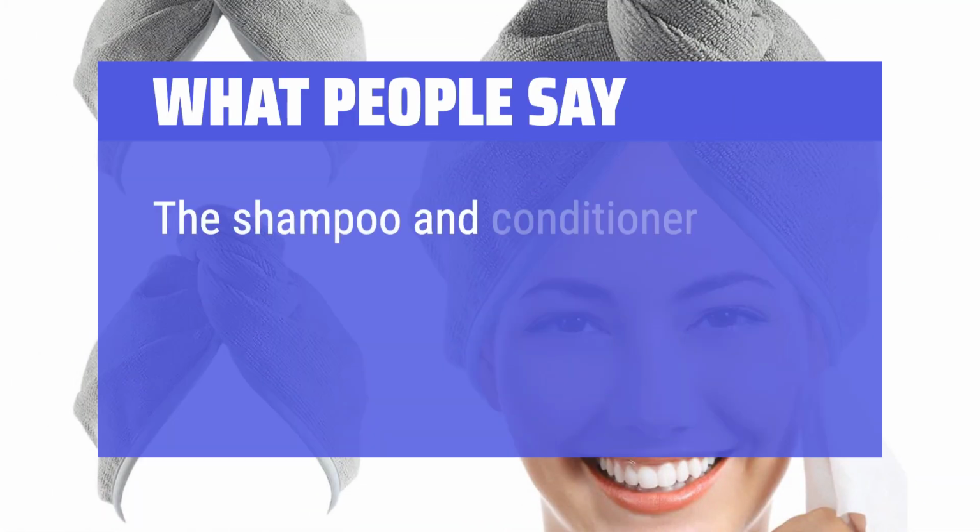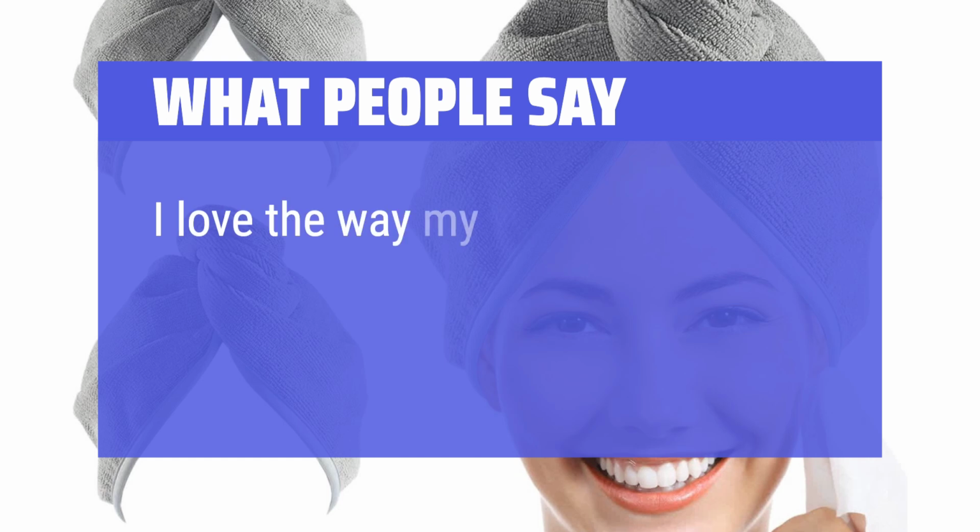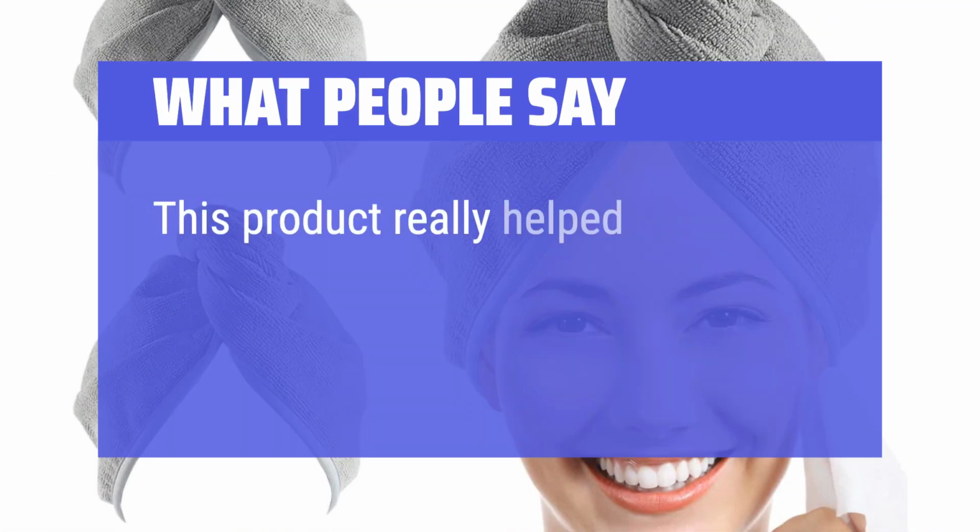What people say. The shampoo and conditioner set is a great value for the price. I love the way my hair feels after using this product. This product really helped my hair grow faster.